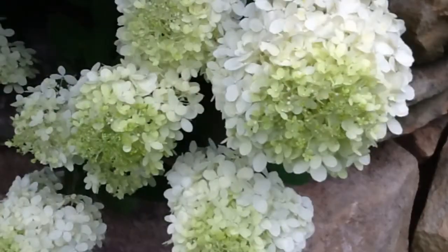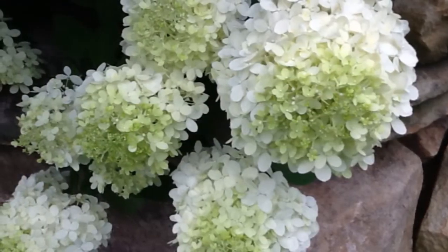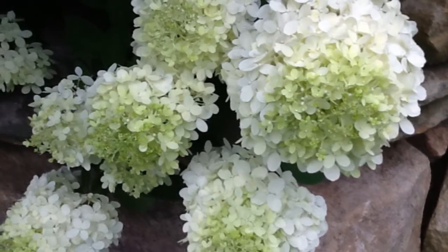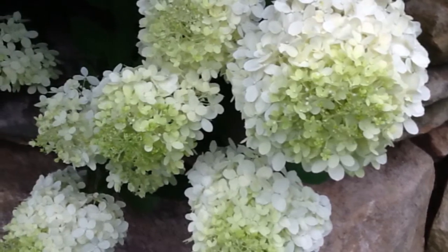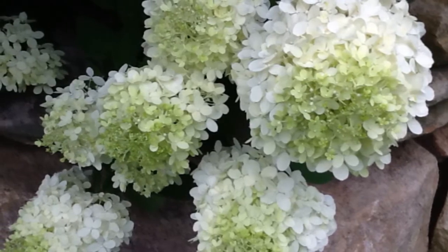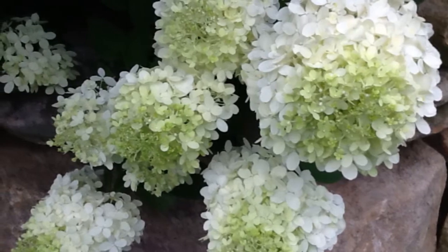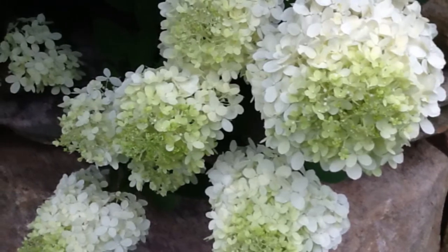As I mentioned, this one here is Limelight, probably currently one of the most popular varieties that you can buy on the market. It easily gets up to about 8 feet tall, and as you can see, just covers itself in blooms. Some of the other new varieties that have come out on the market, the smallest and shortest one that was just released last year is called Bobo. And Bobo only gets to 3 feet tall. So that's a big difference between this big Limelight all the way down to 3 feet with Bobo.